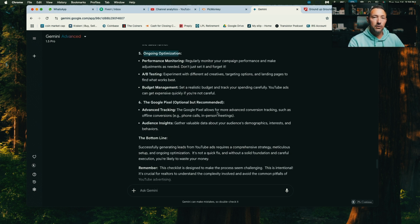Again, it says optional, but when we did all of these tests, if we didn't have the Google Pixel set up, then we weren't tracking any of these deals. And again, all of it was a waste of time.